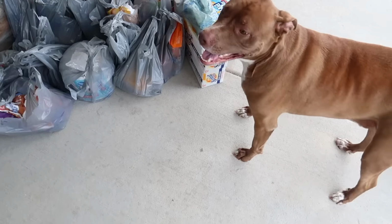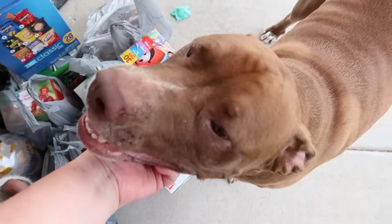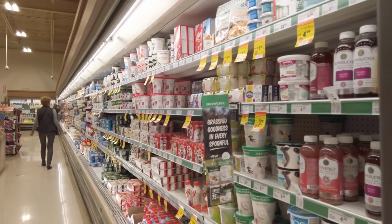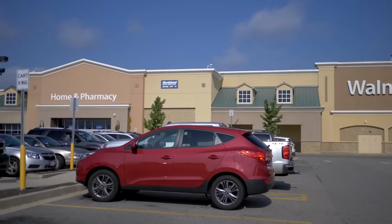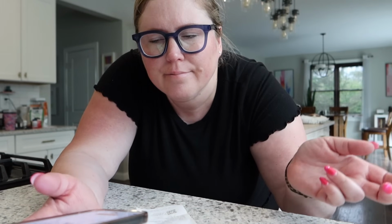I've been using grocery delivery for so long that it just hasn't occurred to me that I need to actually go in the store and try to get some money back for things that I'm already buying. So I had to go to Walmart to get some supplies for Kira's birthday. She recently turned 15. I needed candles, I needed some gifts, and ice cream cake, all of the above. So I just decided, since I was going in there, I pulled up my Ibotta app and I'm like, let's see just how much money I can save on this shopping trip.